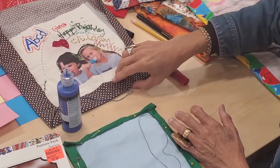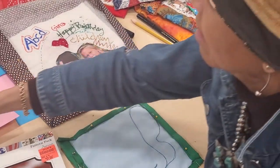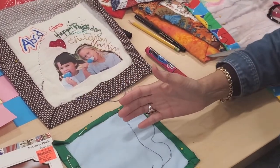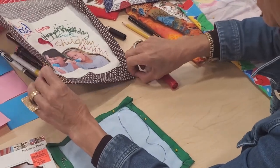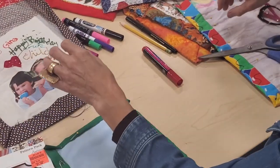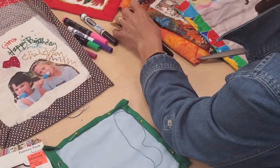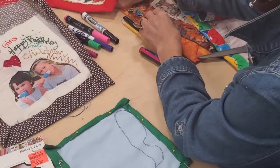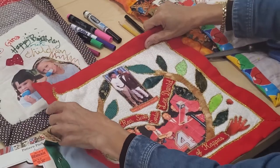I say that your quilt square can carry not just the fabric that maybe belonged to someone, but it can carry the story of that person. So in this case, it's two little girls that were sisters. That single panel, this one, I treated like a single panel. Take a look at this.